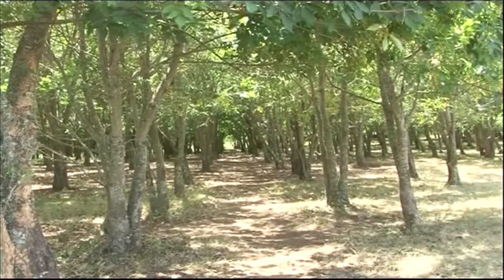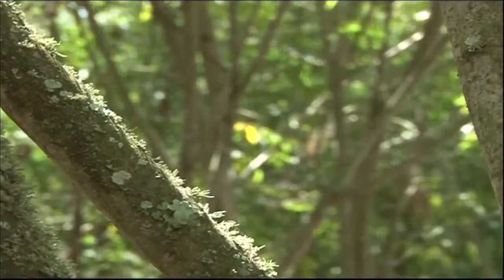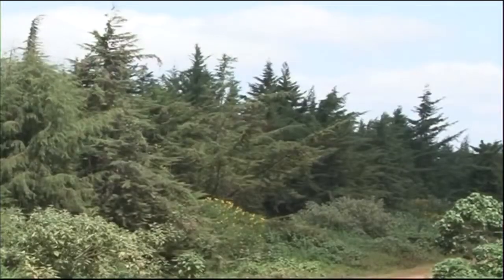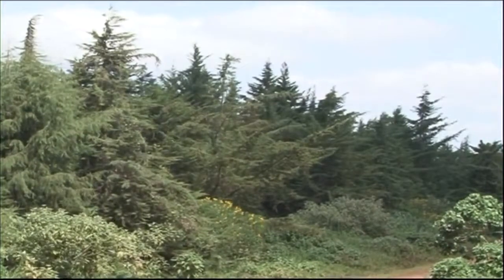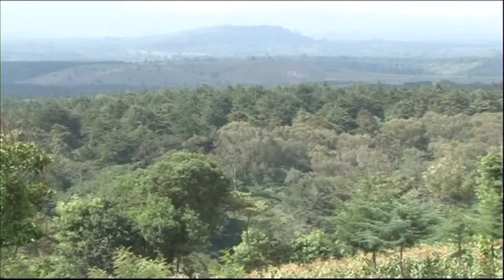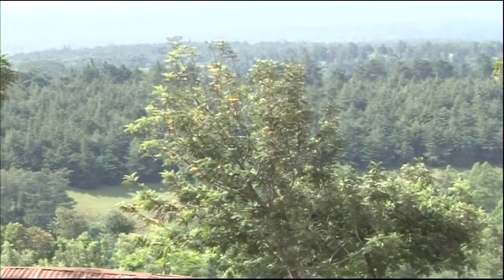But locals who considered the plantation forest a crucial water catchment area would not let the forest be degazetted. In a rare mobilization exercise, communities rallied together and started massive bush tree nurseries and began replanting trees here. And we were able to rehabilitate, or to replant, over 1,200 hectares of empty land between the year 2001 and 2003. Just over a decade later, part of what was once empty land is now filled with trees.